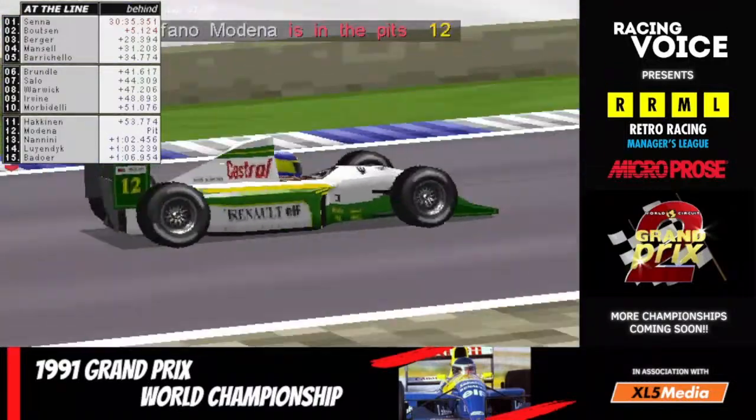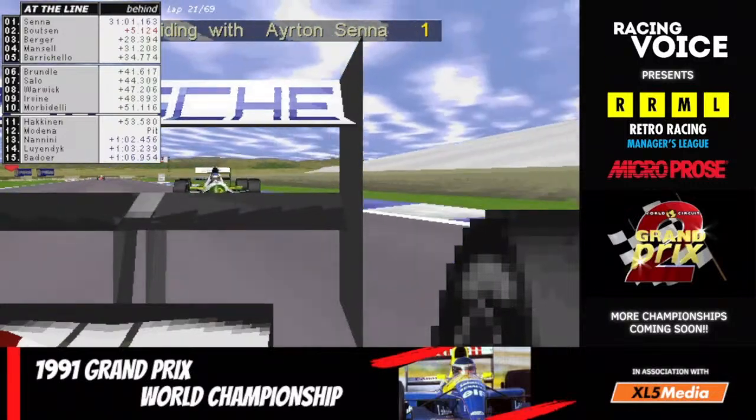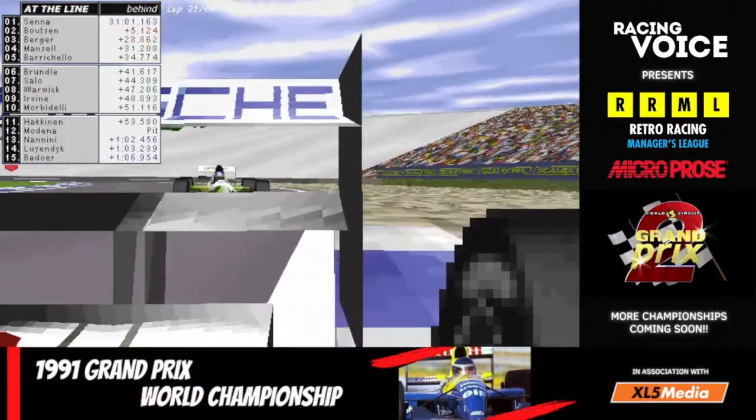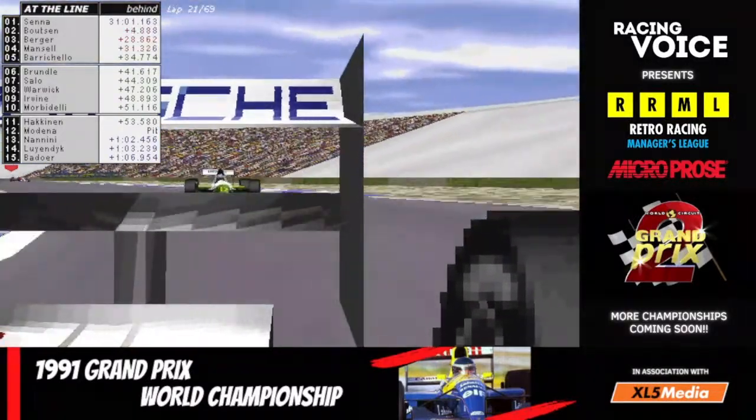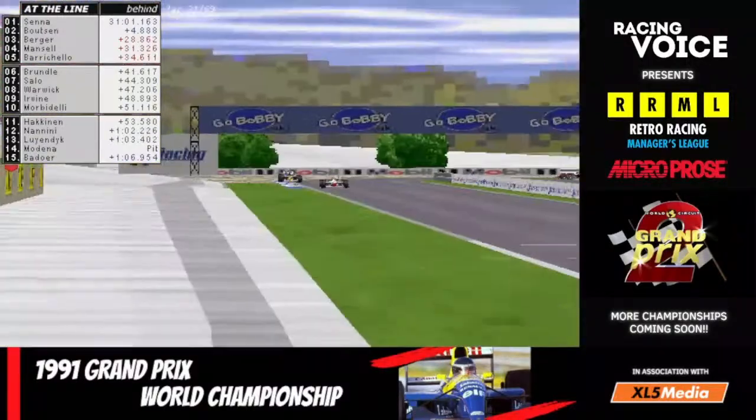Talk about bravery. Ayrton Senna just always seems to know where to place the car to get the most out of it. He'll try any trick in the book, even if it's a big risk. It's fascinating to see him make those gambles once again. There's Aguri Suzuki in the Honda.